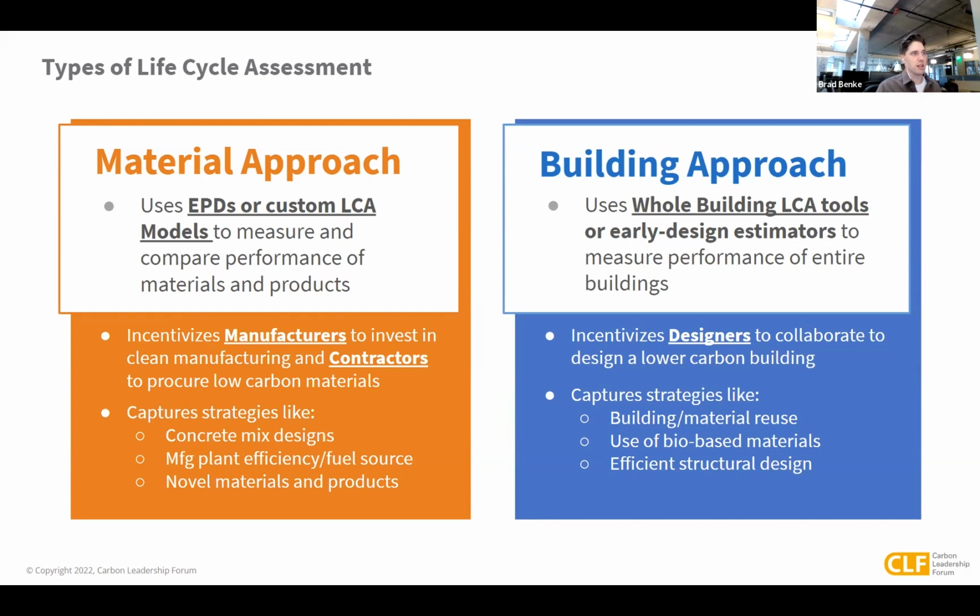The building approach is looking at the entire building over its entire life cycle. This is really using whole building LCA tools and is incentivizing designers, engineers, and also contractors to design out embodied carbon from their projects. This could capture things like building material reuse, use of bio-based materials, use of one type of structural system over another. So it's really affecting the design decisions that the design community is making before they even get to some of these material level product choices.